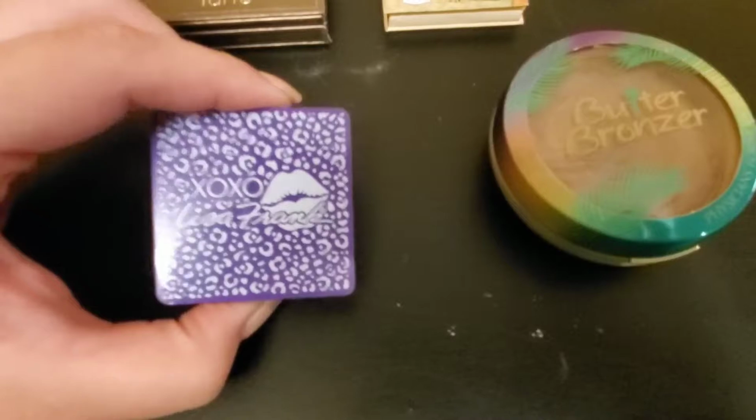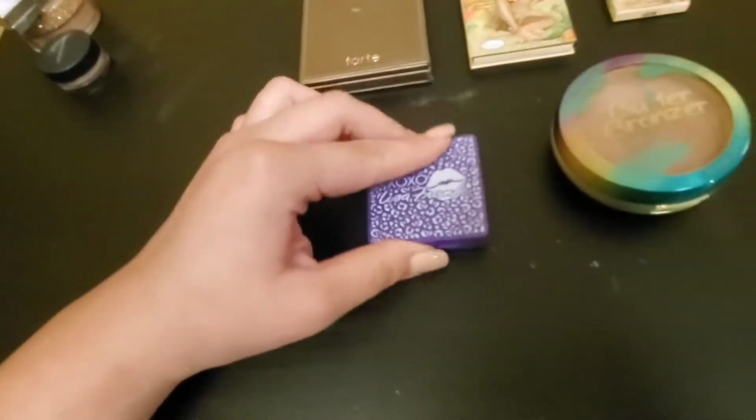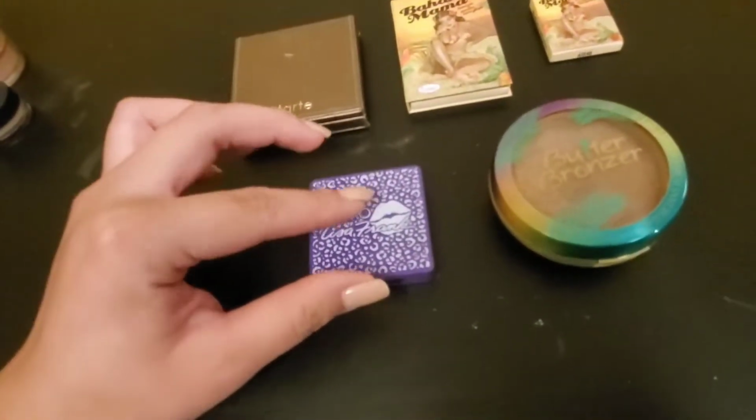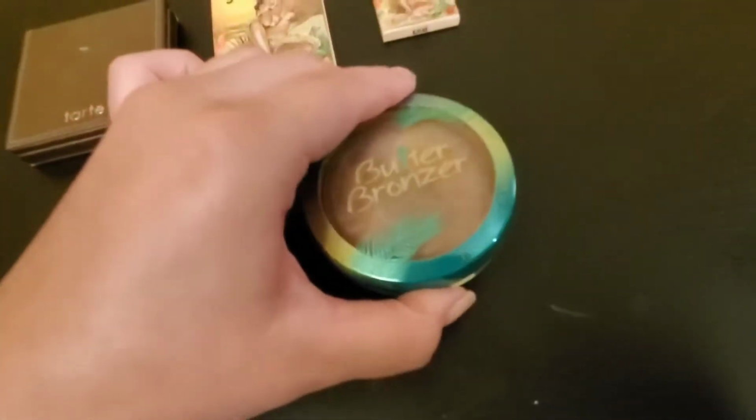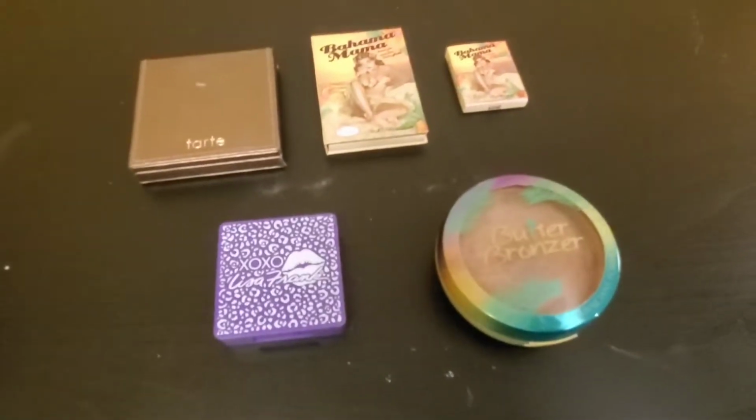Down here, this is Lisa Frank from Glamour Dolls, I believe, Bitten in Bronze. I think this was limited edition, and I got it from an Ipsy bag. So that's what that one looks like. And then I also have the Butter Bronzer from Physicians Formula that I really love. So those are my bronzers.